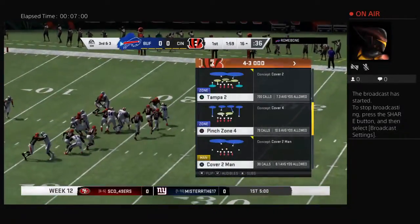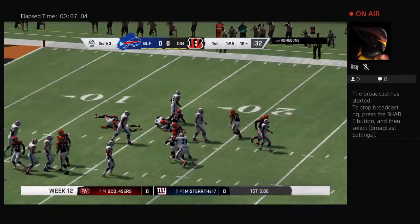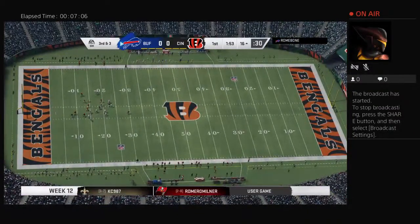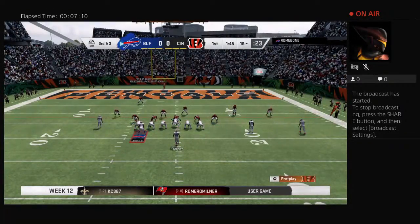Brandon, all things considered, they have to feel pretty good about getting that type of a gain considering the blitz that they just had against them. 7th play of the drive now as they come up on a 3rd and 3.